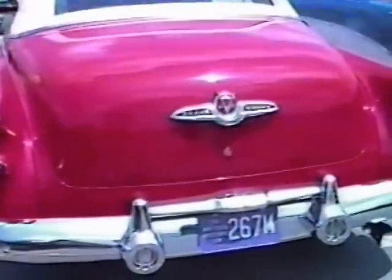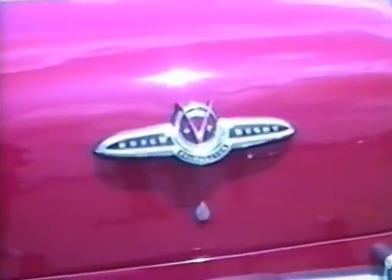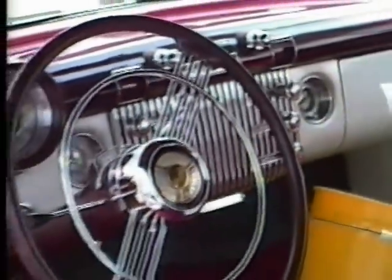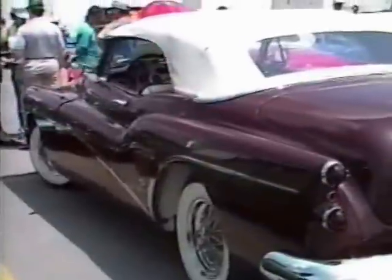Coming around the back. Here's that trunk ornament again, which if we get a close-up, you can see that it is a Roadmaster, even though it's a Skylark. That year it was designated as the Roadmaster, first and foremost. Here's the door, the inside door. You can see the hydraulic window switches. Here's the center, gold, 14-karat gold center on that steering wheel. Beautiful dash. I think one of the most beautiful Buick dashes of all time is a 53.